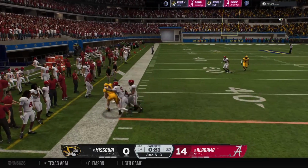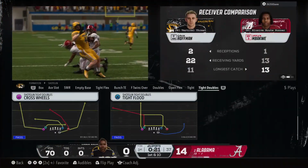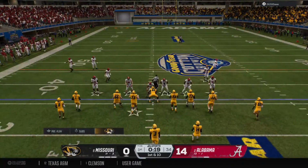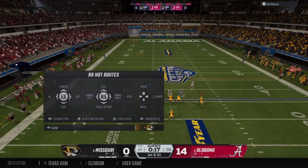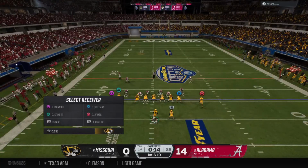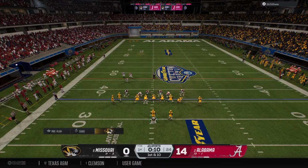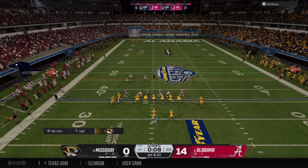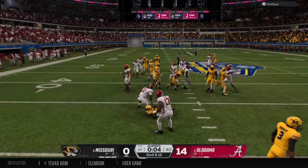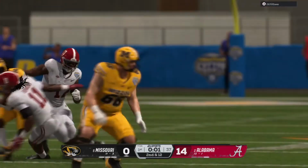This time, a completion. Heads out of bounds after a solid gain, more than enough to pick up a 1st down. Just a good job of spreading the wealth, making sure everybody's getting their touches. When you do that, the defense can't lock in on one guy or two guys. Make them have to be aware of everybody, and it allows you to continue to spread the ball around and spread the field, making it tougher for this defense. Defense makes the tackle as the final seconds of this first quarter run out.